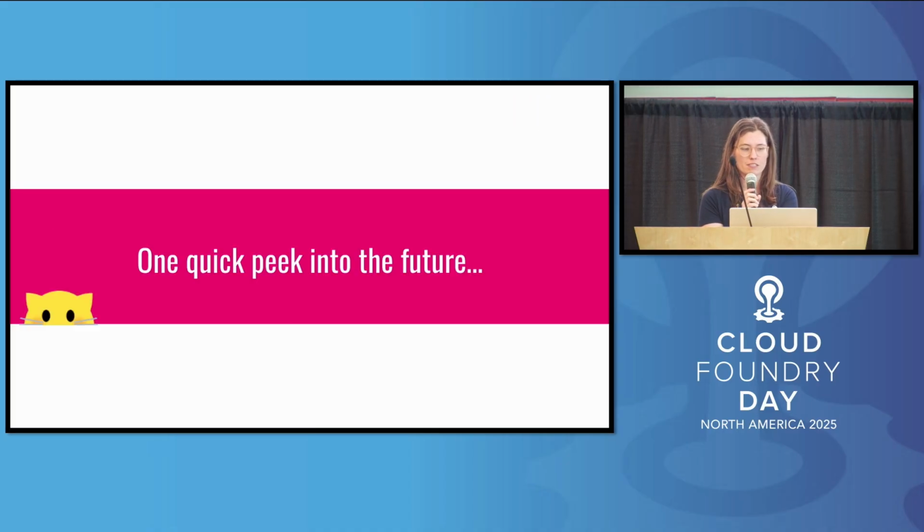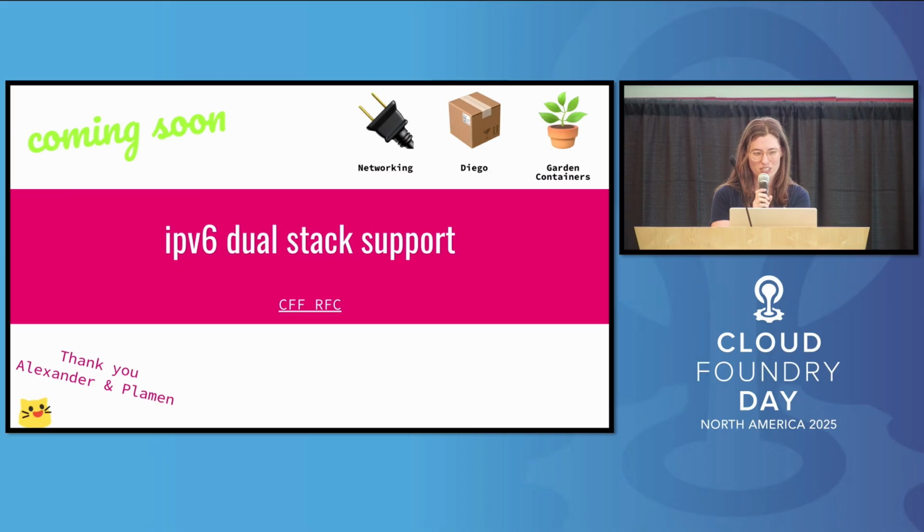And one quick peek into the future that you've already gotten multiple peeks into today, but I'm very excited because I've started getting a lot of PRs about this and seeing a lot of work around it, and that's IPv6 dual stack support. So it's been a huge effort, and I'm so excited to see all the work that the SAP folks and Alexander in particular have been working on.